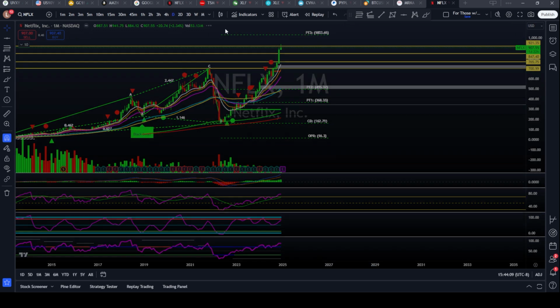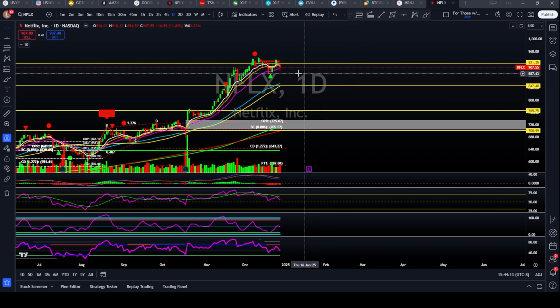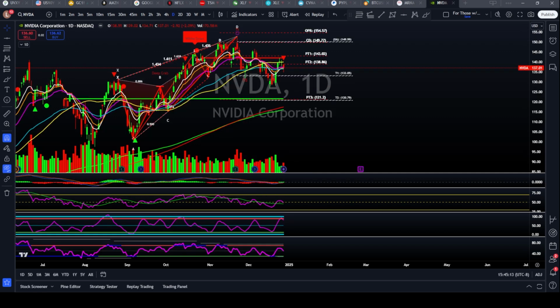So in my opinion, Netflix, to me at least, still looks bullish should it stay above 900, and if you can break above 920, then that can be good signs that Netflix wants to continue pushing towards that $1,000 range. So definitely keep a close eye out on Netflix. Jumping over to NVIDIA here.